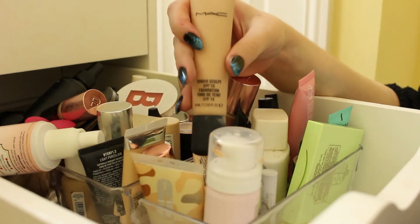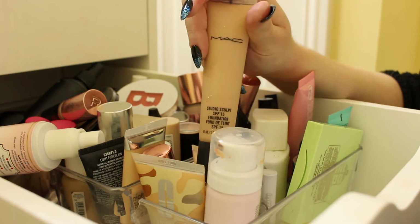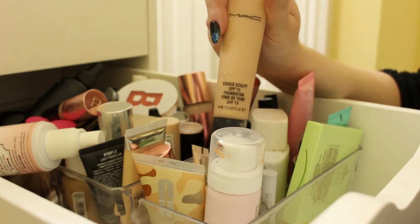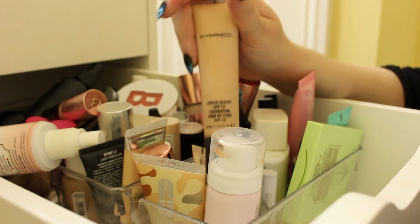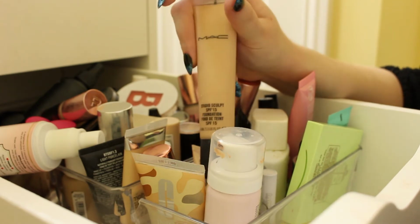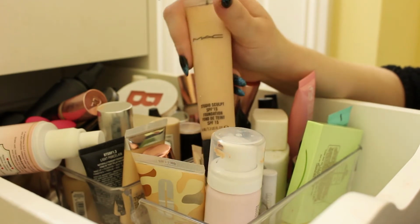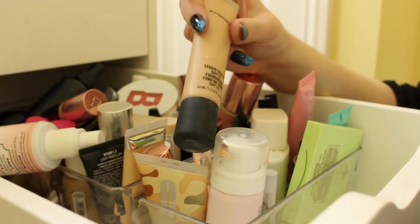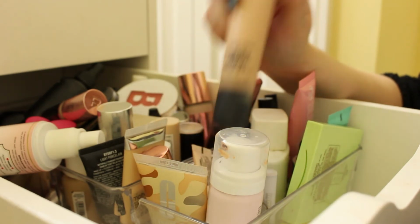This one annoys me because it doesn't fit with all my other foundation. It doesn't stand up right. This is the MAC Studio Sculpt. I tried this when I did my makeup course. I thought I liked it, but I don't really. It's quite thick. It creases on me. But I need to finish it. So this is gonna go in the Project Pan. And it's also just a little bit too dark for me, even though this is NW15. I don't know, the color's just not quite right. So that's gonna go into the Project Pan.